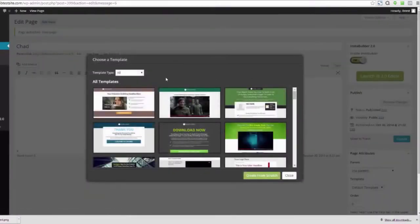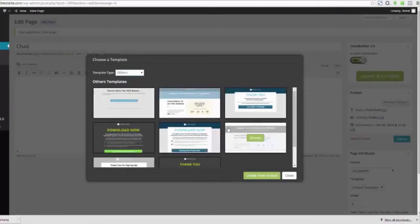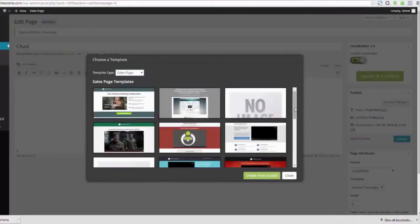Now here's the templates I talked about in the slides. Sales pages, squeeze pages, launch pages, webinar pages, coming soon, and there's other pages as well. Okay, thank you pages, download pages. Everything's here guys. Remember what I said in the intro slide? There is going to be 100 templates that go down with this launch.